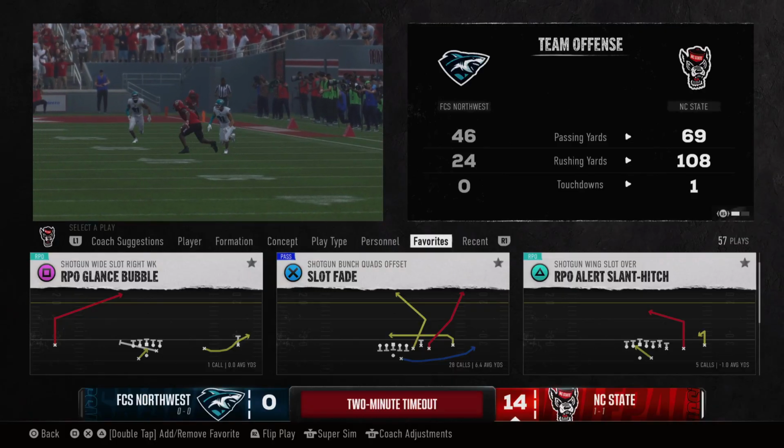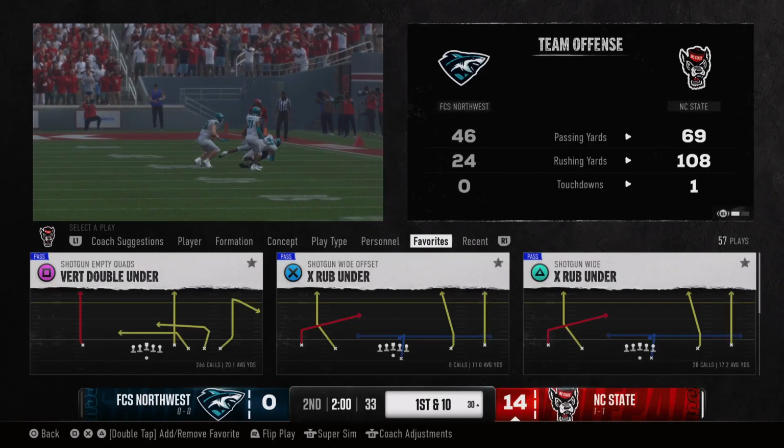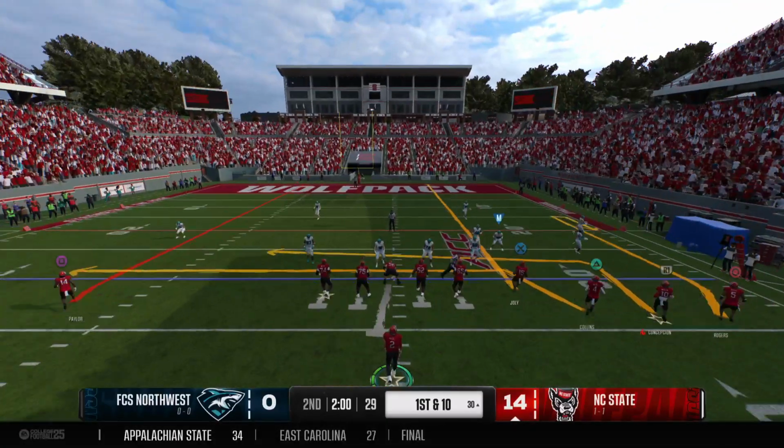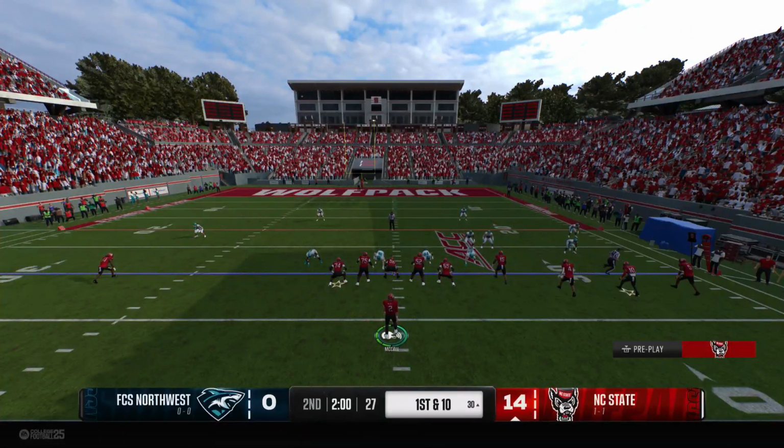Quarterback took his steps, threw it on time. Great route by the receiver. Nice job securing the catch. Okay, ready? They'll snap this one from the 30 on 1st and 10. Clear.